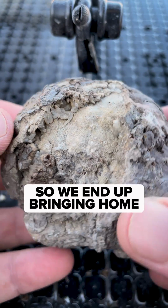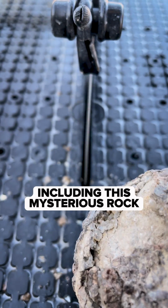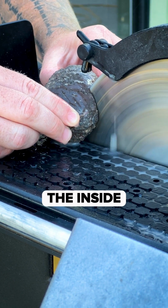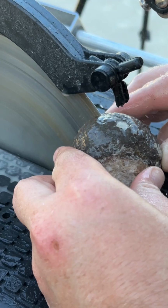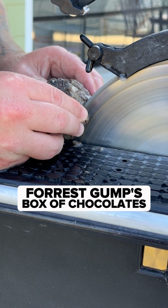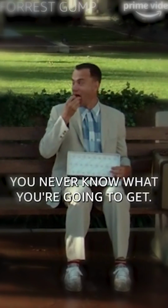So we ended up bringing home a chunk of his collection, including this mysterious rock which we're about to slice open today. We knew this one looked different, but we had no idea the inside would be as awesome as it turned out to be. Because remember, buying rocks from an old hippie guy is like Forrest Gump's box of chocolates. You never know what you're gonna get.